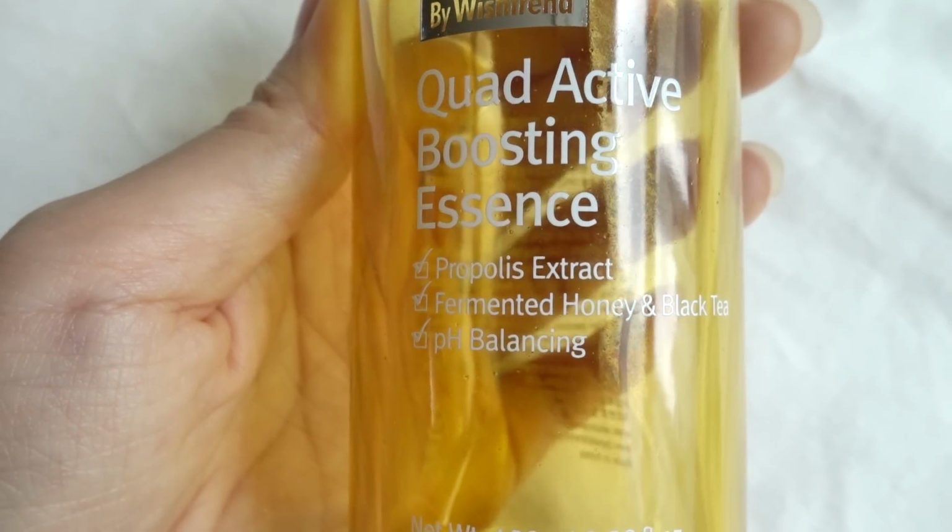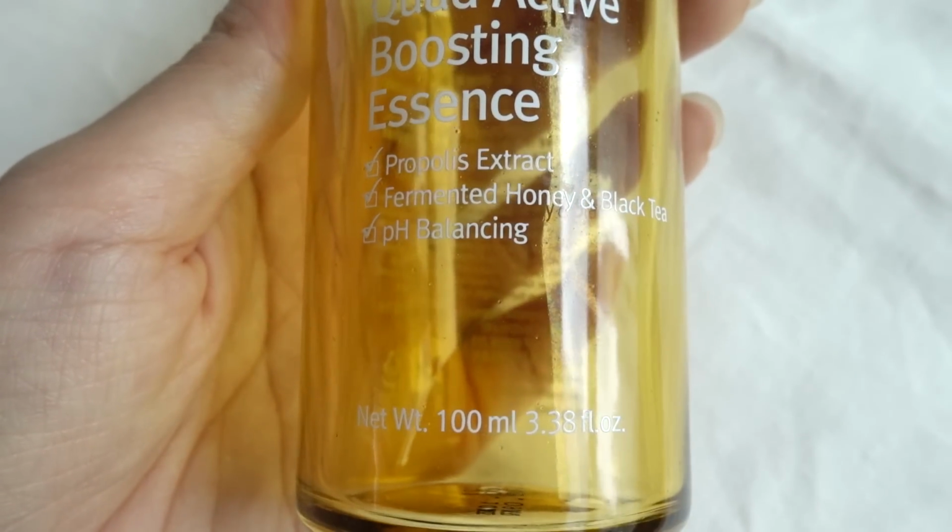Now this also, the name is Essence, and it was made so that you're supposed to use it in between your toner and your serum, or you can use this and then your toner and then your serum. It's just a very hydrating booster that you can add to your routine, but I used it as a toner, so I would use this after cleansing as the very first step.